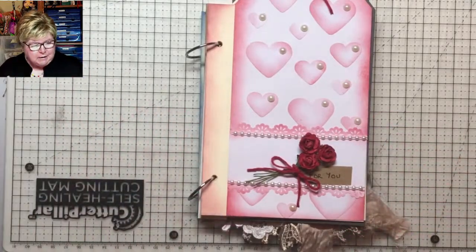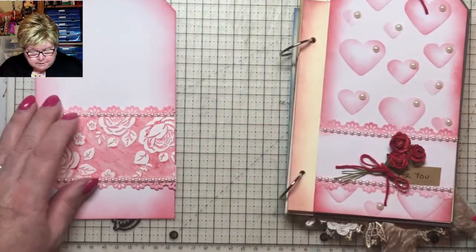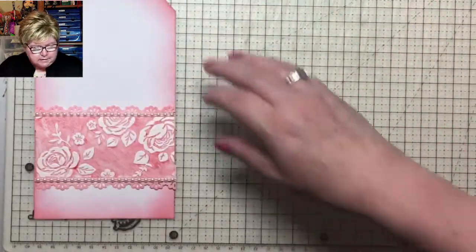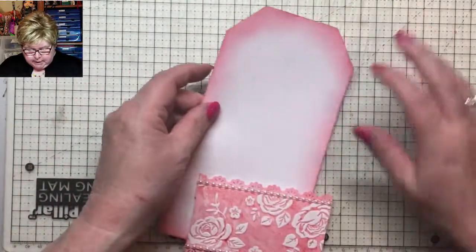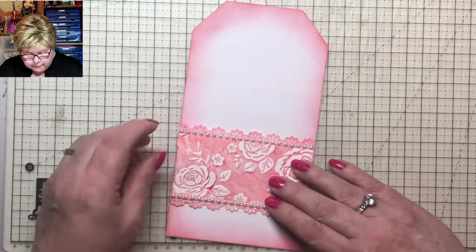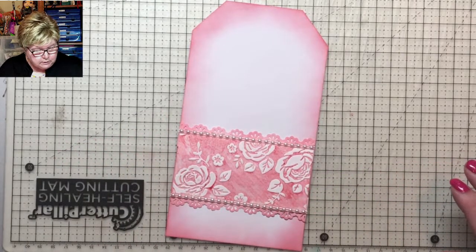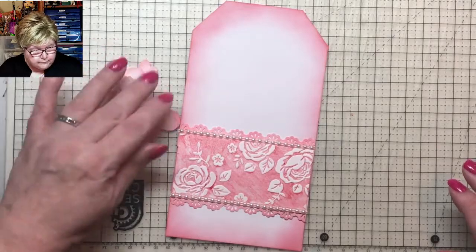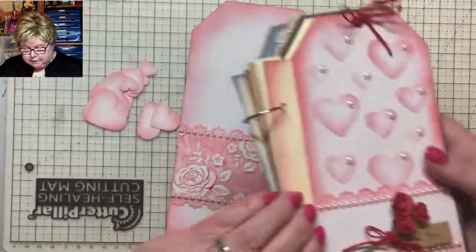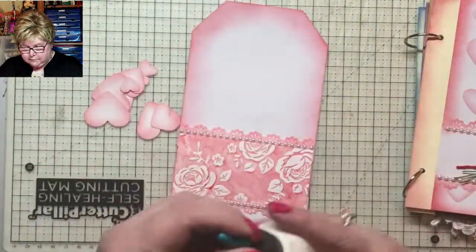So anyway, look, enough gabbing. Let's put the roses... no, let's put the hearts on. Let's do that. So I just want to put that where it's going to go, and then I'm going to stick my hearts on. So I'm going to bring this over because it's going to guide me where to stick my hearts.